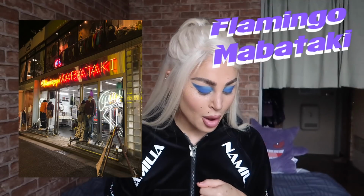There are plenty of Flamingos as well. That was the other chain I was talking about, so you can put a couple of those in your maps. My favorite one though is a Flamingo I haven't seen anywhere else. I don't know why it has a different name, but it's super cool and way cooler than the others, and it's called Flamingo Mabataki. So yeah, I would check that one out.